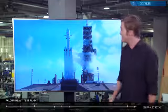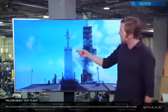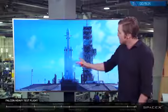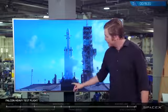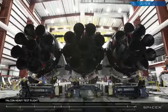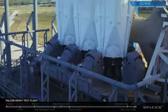So like Falcon 9, Falcon Heavy is a 2-stage launch vehicle. The big difference is that the first stage in Falcon Heavy is comprised of 3 cores, while Falcon 9 has only 1. Now, each one of these 3 cores has 9 M1D engines, making for a total of 27 engines overall. Altogether, those engines produce 5 million pounds of thrust, which is equal to 18 747s at takeoff.